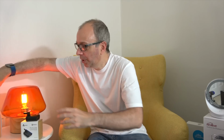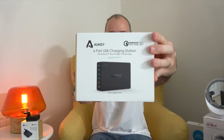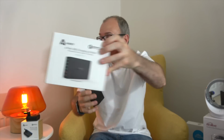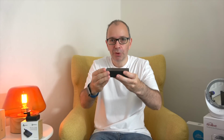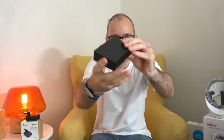I've also got another product from Aukey. Again, this is what the product packaging looks like. This is their 6-port USB charging station, and again this supports the Quick Charge 3 technology. And I've got lots of these dotted around in both the studio and also in the editing room. In fact, what I normally do with something like this is I put Velcro on the underside of a desk, stick it up on the underside of the desk, connect it to the power. You do get a power cable inside the box.